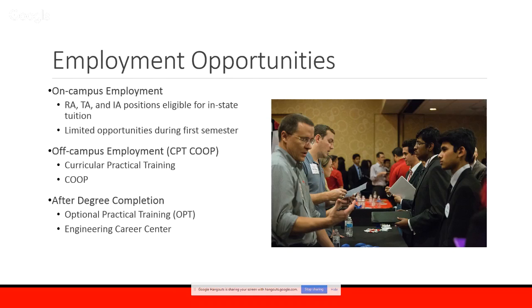And your internship will then show up on your transcript so that you can show employers that you worked while you were in school. You have to wait until you've finished 2 full semesters. So for students coming this fall, the summer of 2019 is the first time you'll be eligible to take part in an internship. And then once you've completed your degree, there's the optional practical training route, and we have the Engineering Career Center to help you find positions.